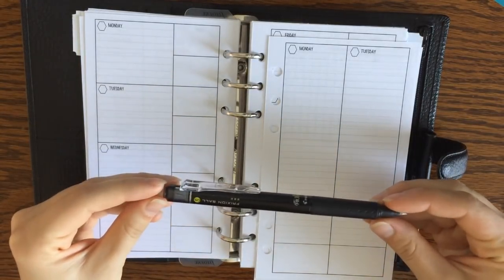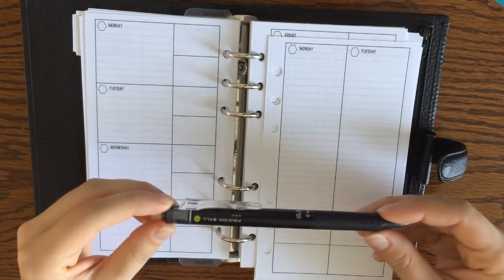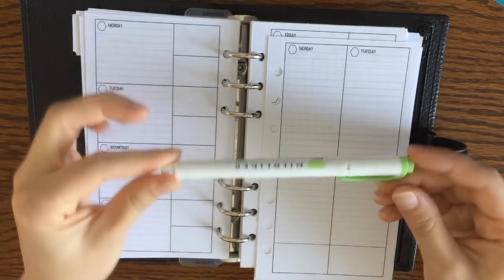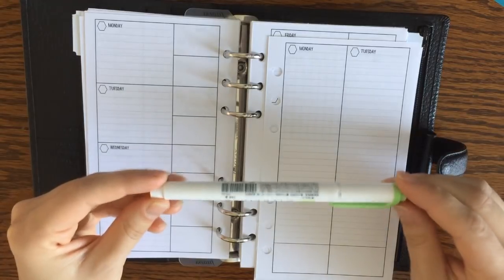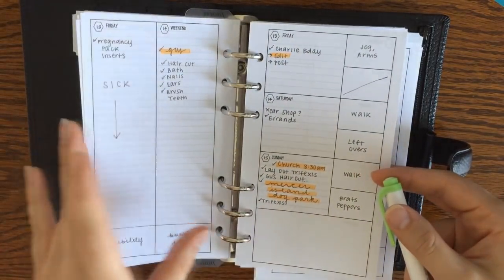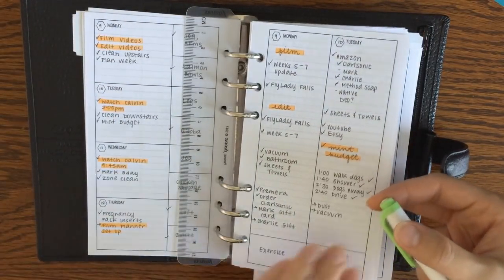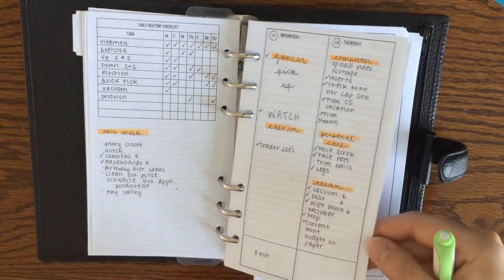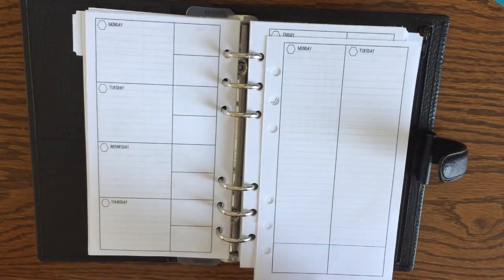I always use a friction pen to plan. This is a black friction pen, 0.5 tip. I'm also going to be using a highlighter. This is a mild liner in a light green color, and I'm going to be using this to highlight my most important events for the day on my weekly page. And then I also use it to highlight headers in my daily page sections as well. So I'll be using that.